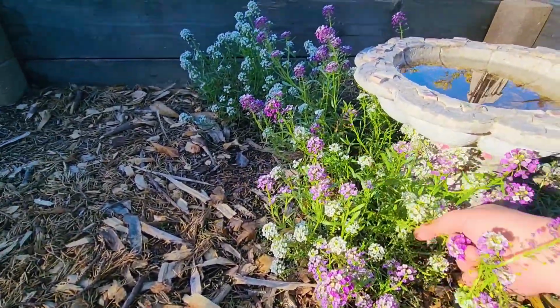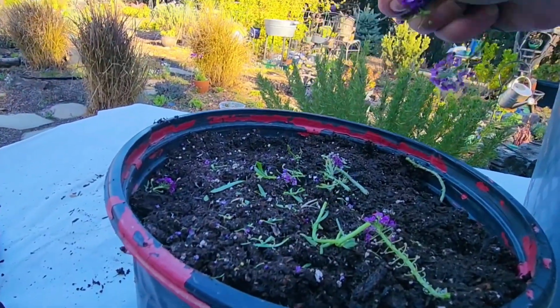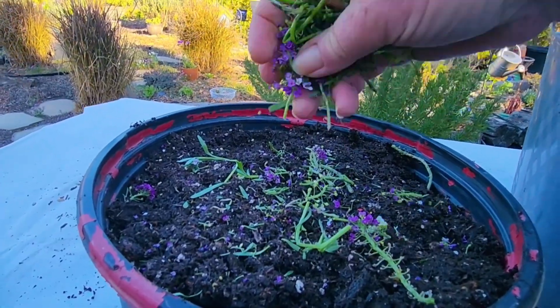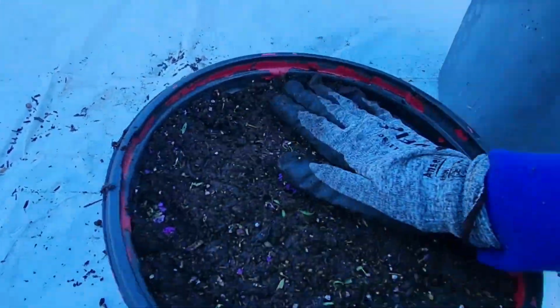But I took the rest of the allium bulbs that were left over and put them in a pot, and then gathered some alyssum seed and sprinkled it on top so that I'll have some color in the pot in the meantime. It's going to look really pretty. Patted those seeds in really well.